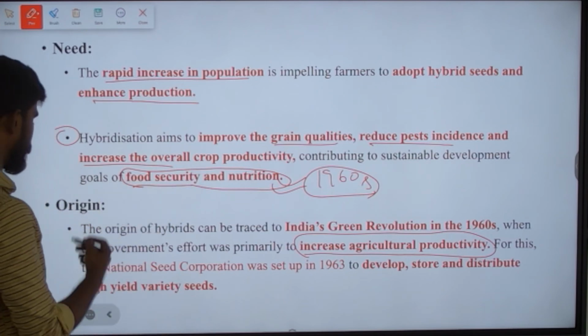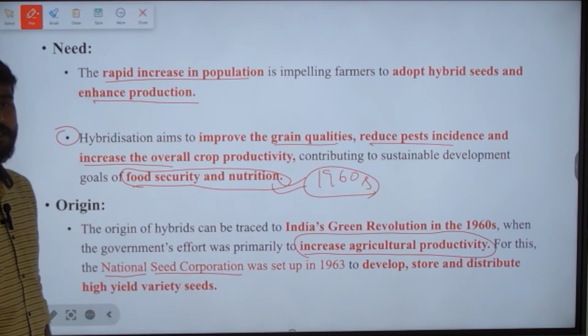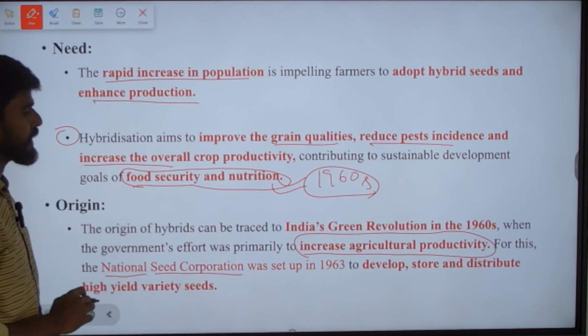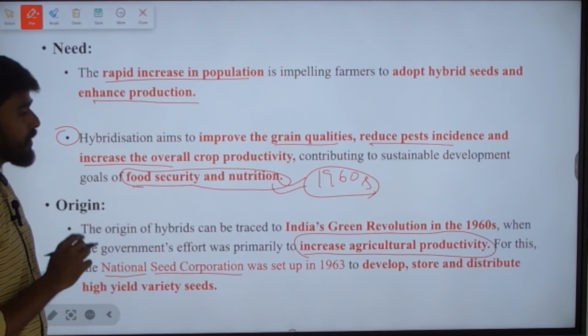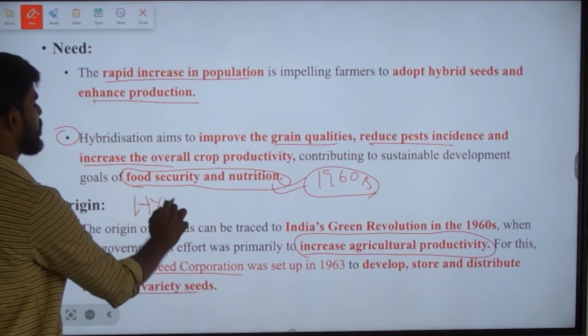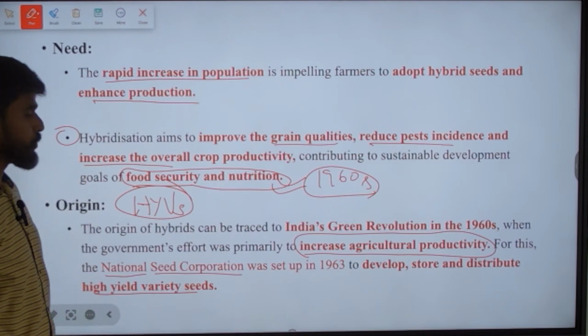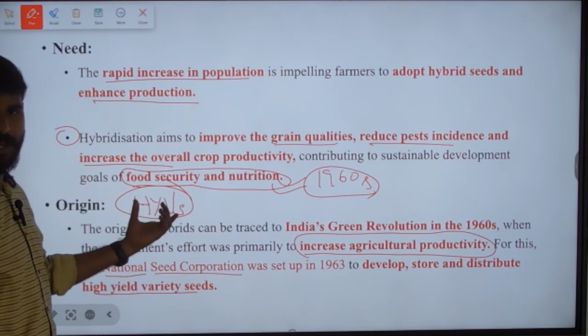Okay, next, and for this purpose India set up the National Seed Corporation in the year 1963. Why? To develop, store and distribute high yielding variety seeds. High yielding variety seeds were produced during this time. Okay, these are the hybrid seeds.